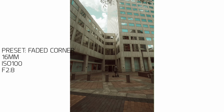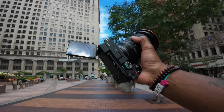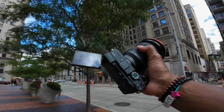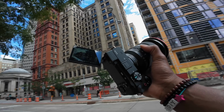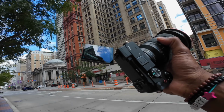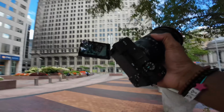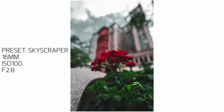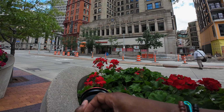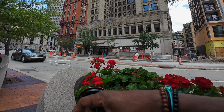There we go, bang. If you can, wait for a person or object to enter the frame, especially if you're using a wide angle lens, because architecture photos can sometimes get boring. And when you let a subject enter the frame, it brings life to an otherwise good architecture photo. Bang. So we got one at f2.8. Let's stop down to get some more of the background though. That's real cool.